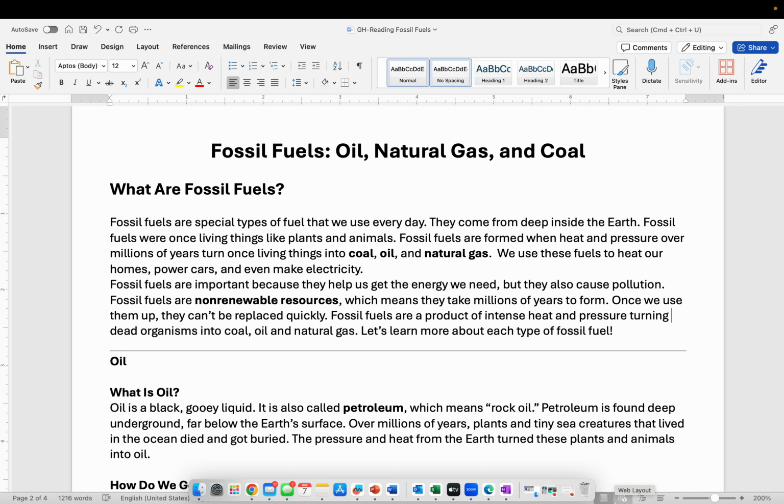Fossil fuels are formed when heat and pressure over millions of years turned once living things into coal, oil, and natural gas. We use these fuels to heat our homes, power cars, and even make electricity. Fossil fuels are important because they help us get the energy we need, but they also cause pollution.